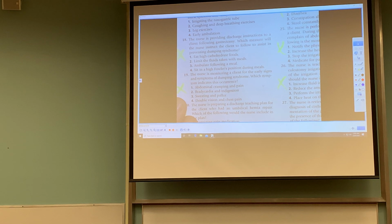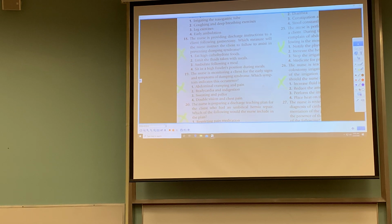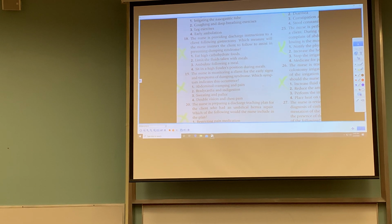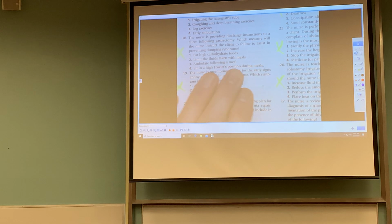Eat high carb foods, limit the fluids taken with each meal, ambulate following a meal, or sit in a high Fowler's position during meal. Now we're trying to prevent dumping syndrome, which is basically that pylorus opening up, right? How would we do that? 1, 2, 3, or 4? 2? 2, yes. Limit the fluids taken during the meal, because it would wash things right through, right? Okay.